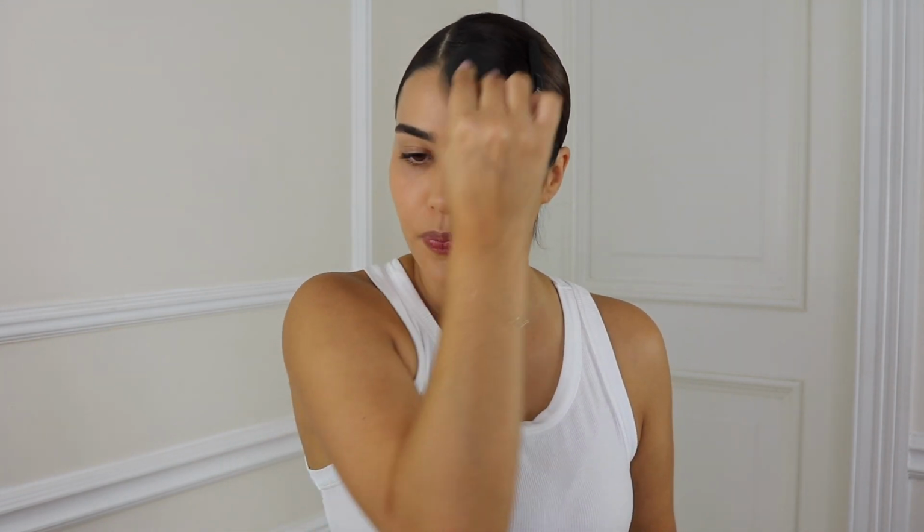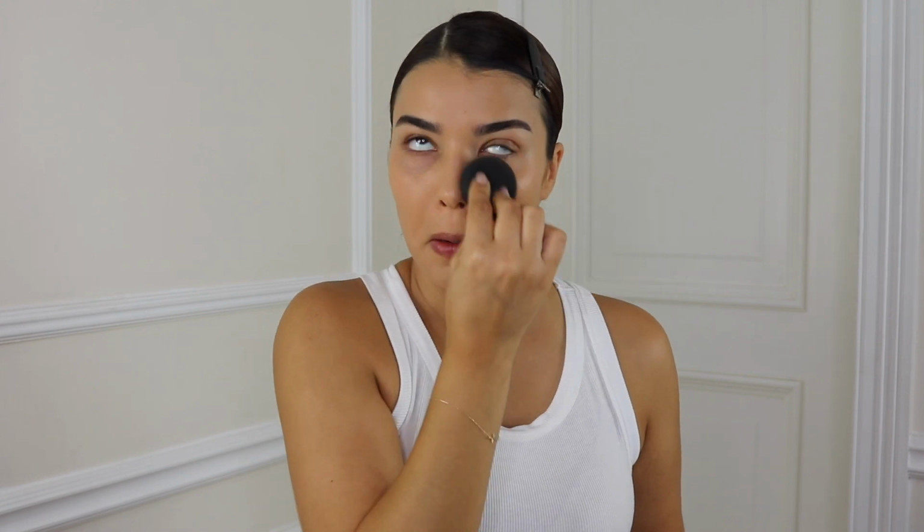Like this, you might actually need to pat in where you feel you need more coverage, wherever it may be necessary. Especially if you have little blemishes like I do over here that you really want to cover up and not see. So I'm going in with my beauty blender to press this all in.